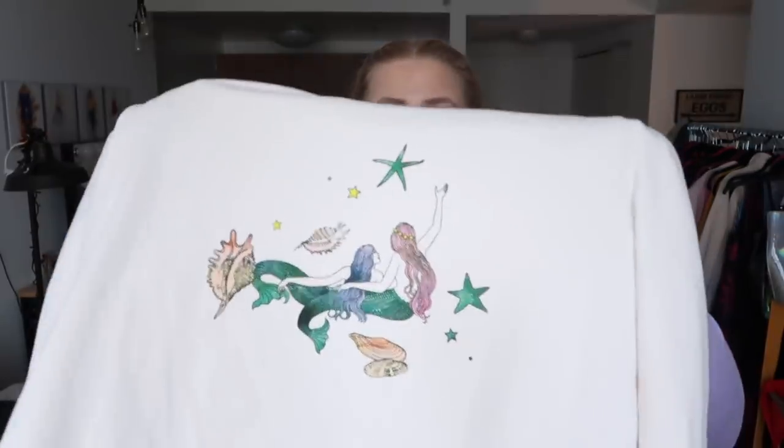The next item I bought, this I bought with my own money, and I bought it because mermaids! I have been looking for chill sweatshirts that still look a little bit more put together than a normal sweatshirt, and I wanted something fun, and when I saw this mermaid sweatshirt, I could not not get it. It's very generously sized. I got a 3X, and it's a little bit big on me like you would want a sweatshirt to be.